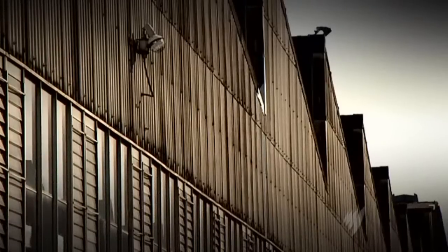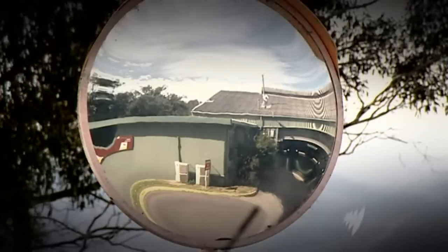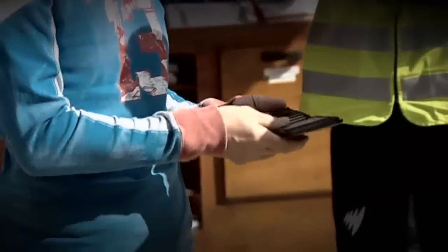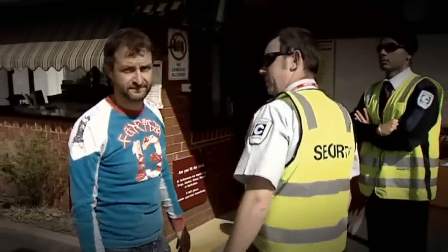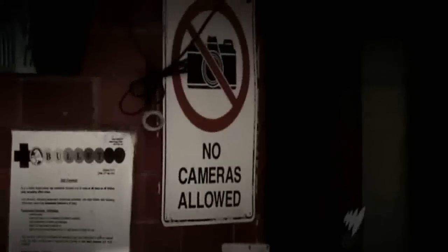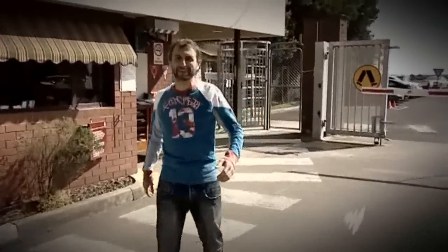This is Holden's proving ground, and they jealously guard their secrets. Spies have been caught trying to photograph their new vehicle tests. Here we go. So I'm surprised they let me in. Not a good shot, I know. Didn't think I'd have to get that checked till I was 40. Maybe I shouldn't have worn the blue shirt.